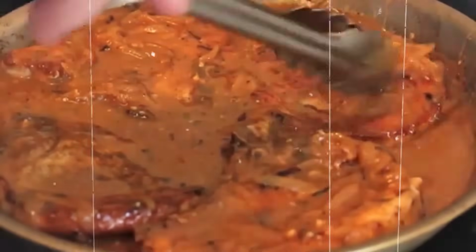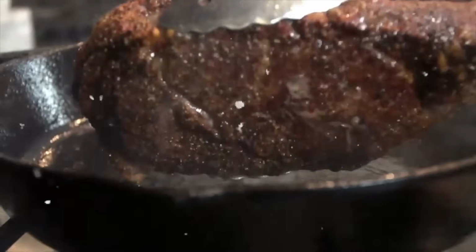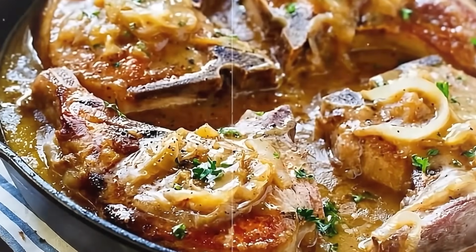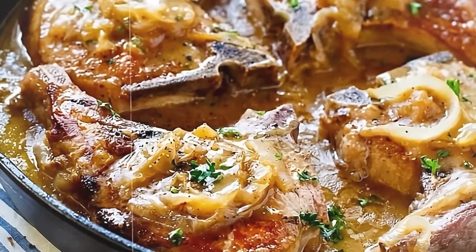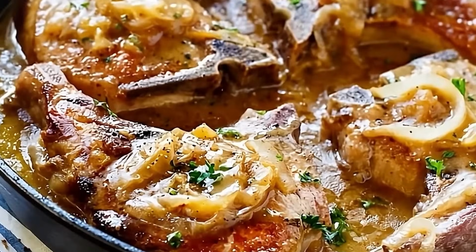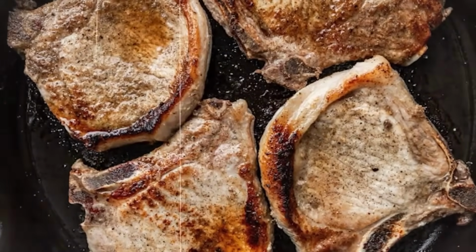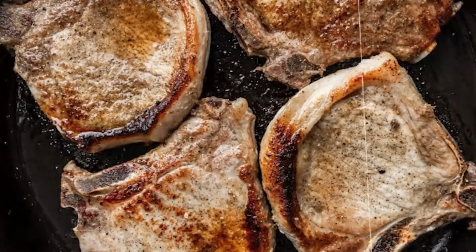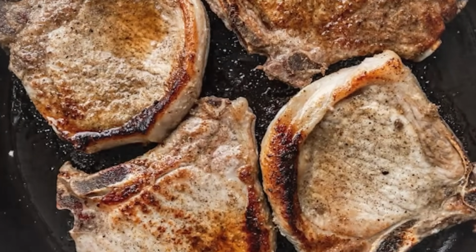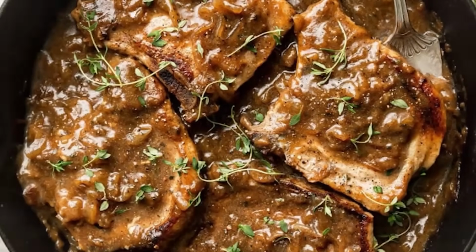Once the chops were good and browned, you made magic with what was left in the pan. A spoonful of flour to soak up the drippings, a splash of broth or even just water, and whatever spices you could scrape together. Black pepper, maybe a little paprika if you had it. Stirred into a silky, rich gravy. The pork chops went right back in, covered up, and left to simmer low and slow until they were fall-off-the-bone tender, soaking up every ounce of that golden sauce.